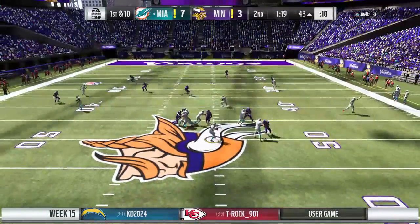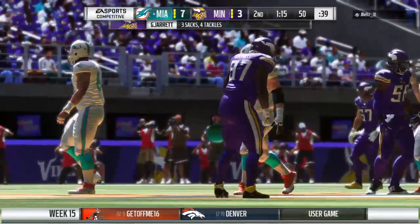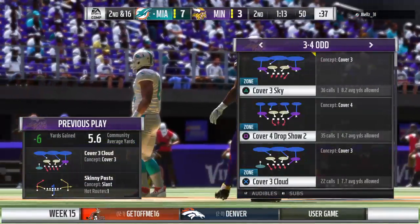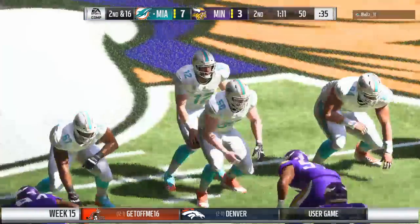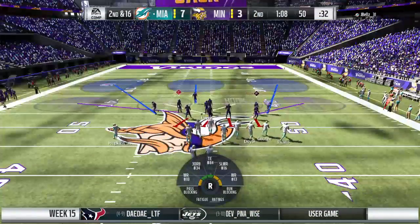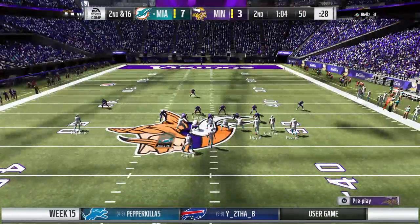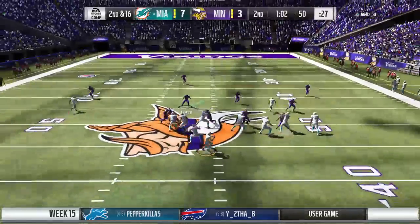Trying to shake off the interception from the last drive. He'll look to throw. And Rodgers is going to go down. He's sacked. Grady Jarrett in there to get him. And that's sack number 12 for him on the year. Sacks a growing theme in this first half. This is 2nd and long.